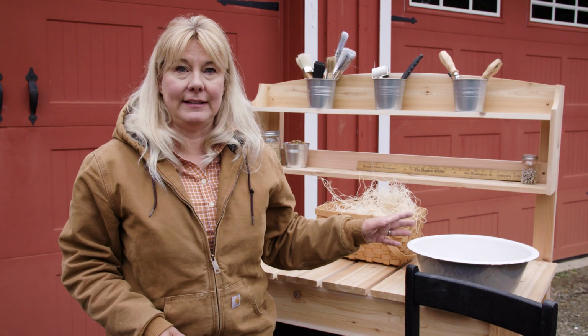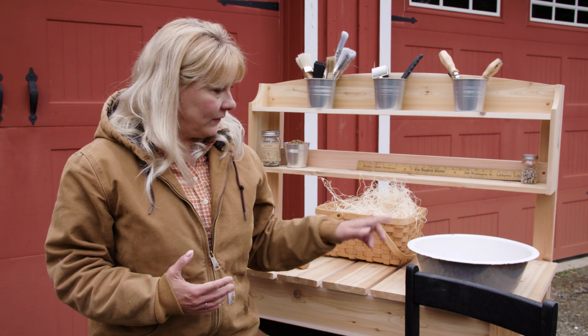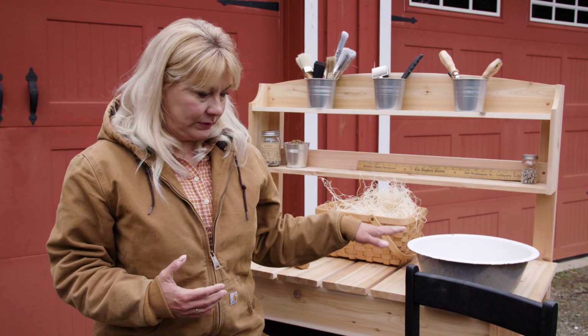All you need is an old chair. If you have an old bench, even better, you can make a 2-nest kind of setup for your chickens. So you just need an old chair and then some kind of pan or container to use as your actual nesting area. I found this nice metal pan that I'm going to use for mine.